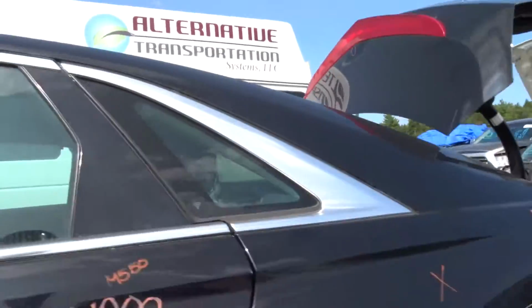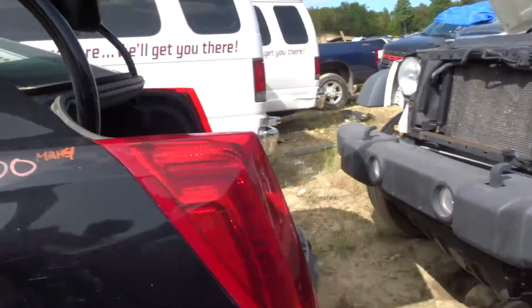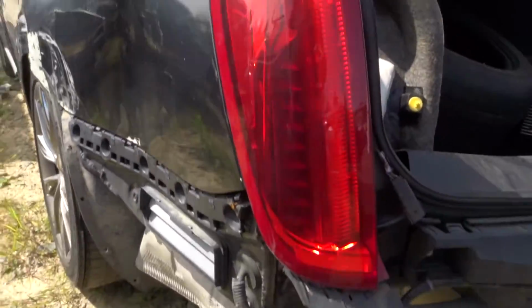That's control arm, spindle, strut. Left doors here, just parts, so you get good glass, good regulator out of these guys. Good left quarter glass on the vehicle as well. Left tail lamp looks good. It's in good shape.